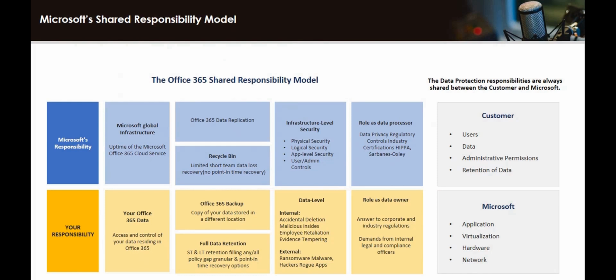What about the Office 365 recycle bin? Yes. So Microsoft has a few different recycle bin options and they can help you with limited short-term data loss recovery. But to truly have complete access and control of your business critical data, you need full data retention. This is short-term retention, long-term retention, and the ability to fill all retention policy gaps. In addition, you need granular recovery, bulk restore, and point-in-time recovery options at your fingertips. So that is where the recycle bin is not completely efficient.